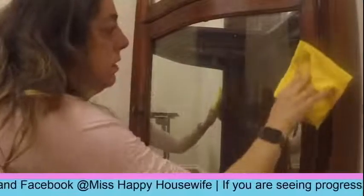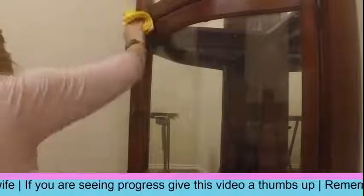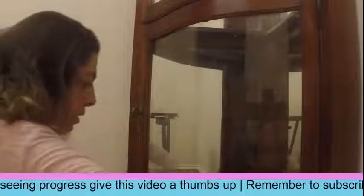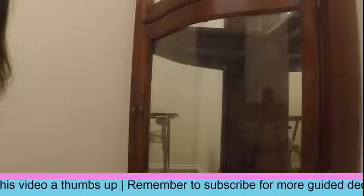Honestly, it didn't take too long for me to polish the curio cabinet. I wasn't even sure if I was going to use the polish on it, but I'm really glad I did. Because the cloth when I was done was gross. It was gross.